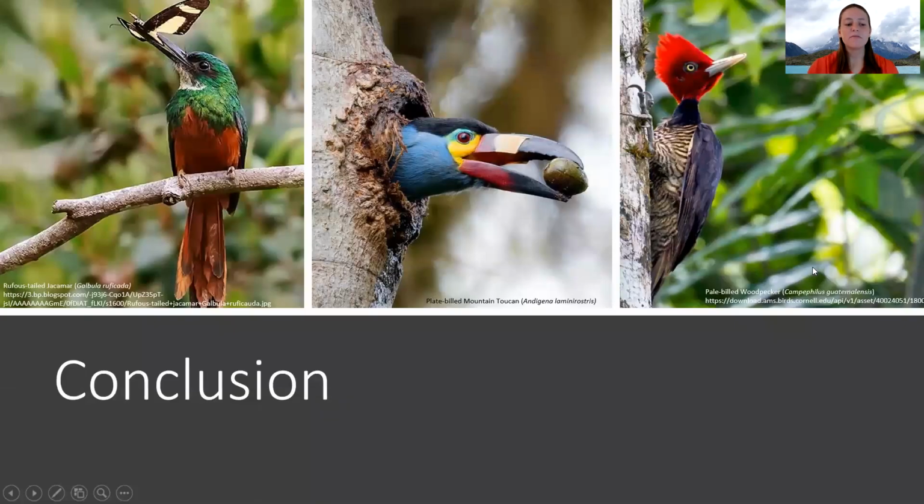In conclusion, Piciformes offer a wide range of diversification, from colors, shapes, and sizes to feeding and breeding strategies. They are a rich group, and there is an abundance more waiting to be discovered.